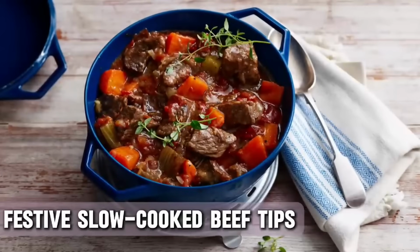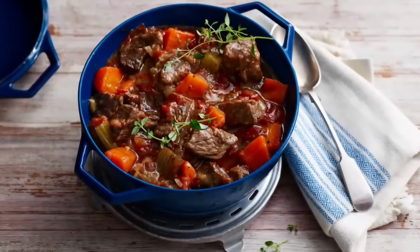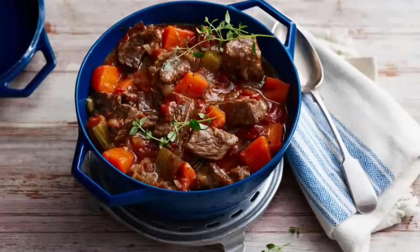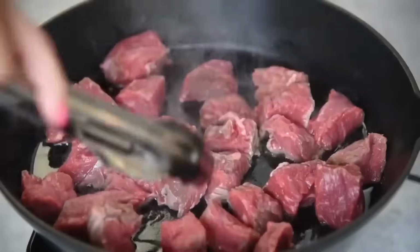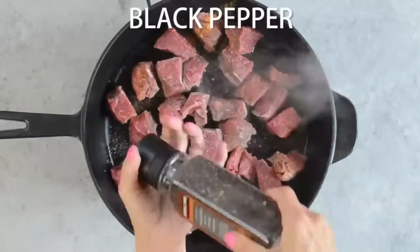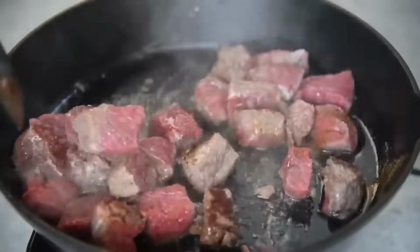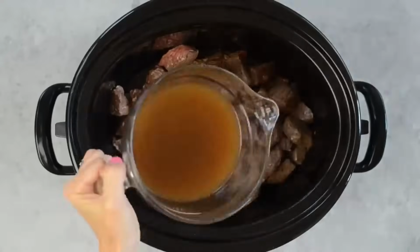Don't you love low-effort foods where you can just throw in the ingredients and let your slow cooker do all the work? Well, you would have loved festive slow-cooked beef tips. As the name suggests, this one was a favorite at festive dinner parties and people couldn't stop raving about it. It's very simple, too. Tender beef tips simmered low and slow in a savory sauce brimming with flavor.